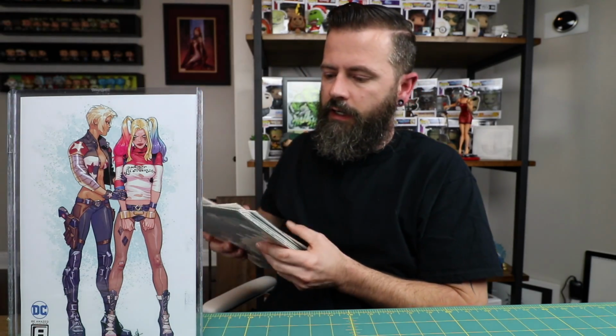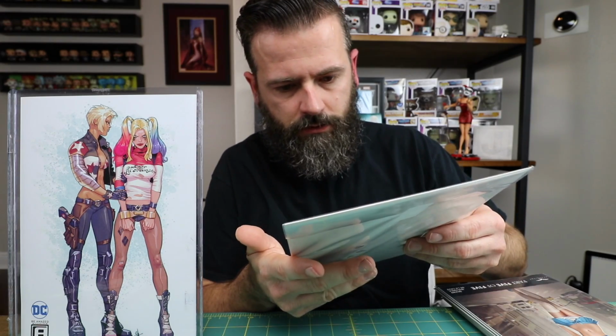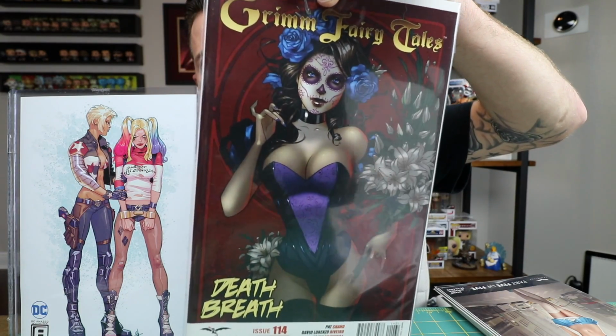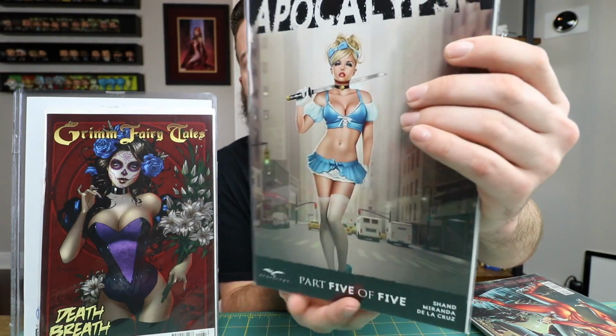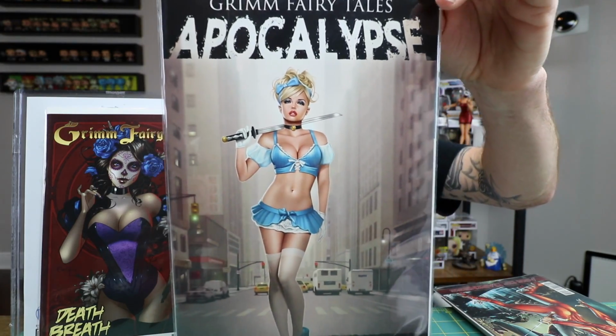Another run of stuff that I got. I got Grimm Fairy Tales. Bought that because I like the cover. This is Death Breath. I got Grimm Fairy Tales Apocalypse Part 5 of 5. Thought that was a pretty neat cover.